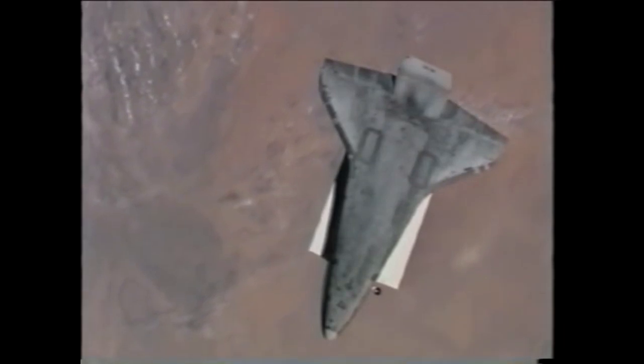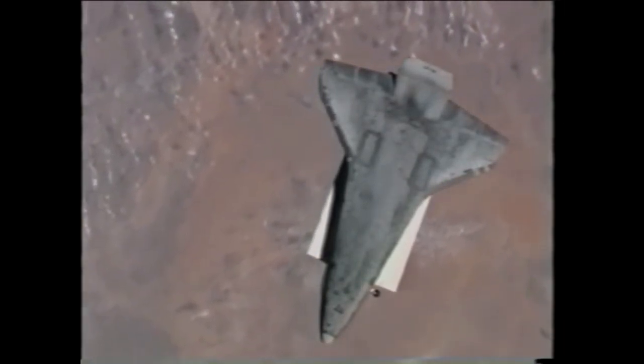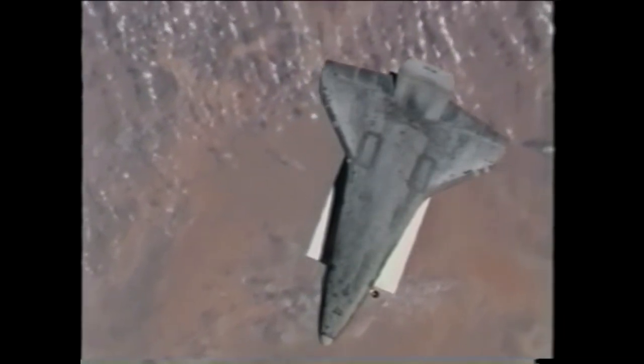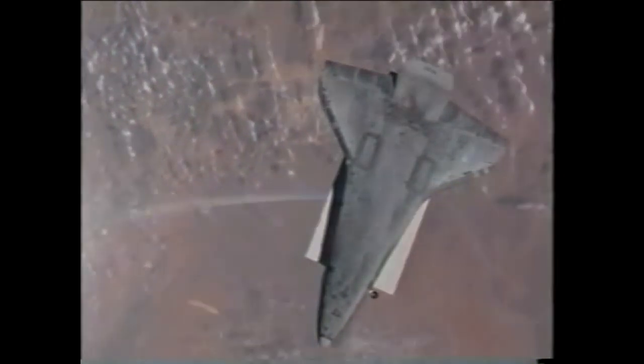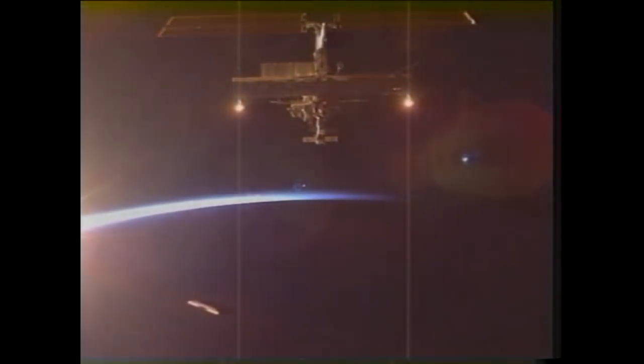After the standard two-day rendezvous orbit, crew member Jett flew Atlantis through an orbital backflip while stationed about 180 meters or 600 feet below the station. This maneuver allowed the Expedition 13 crew to take a series of high-resolution photographs of the orbiter's heat shield.